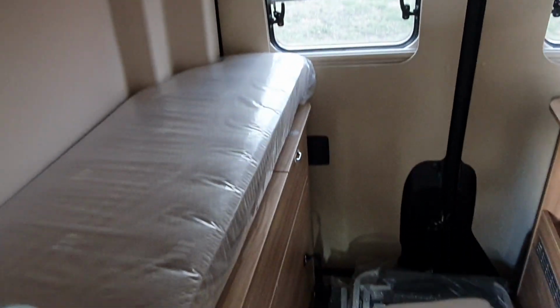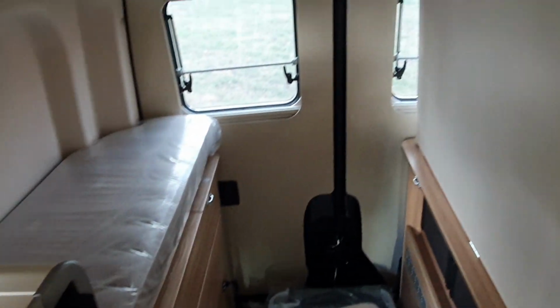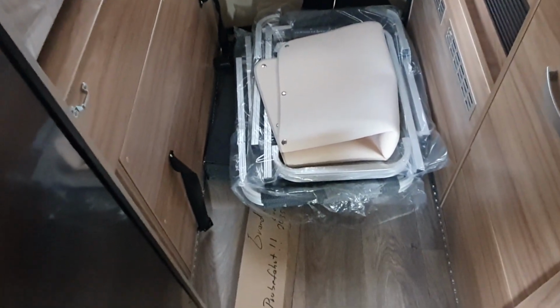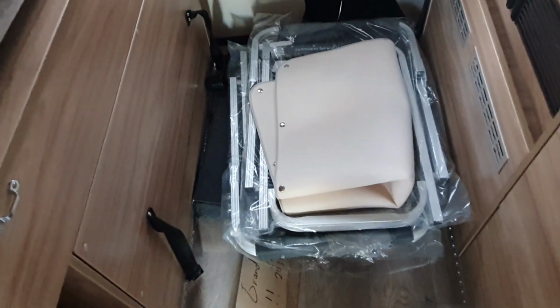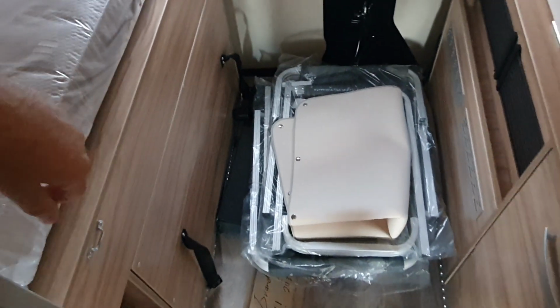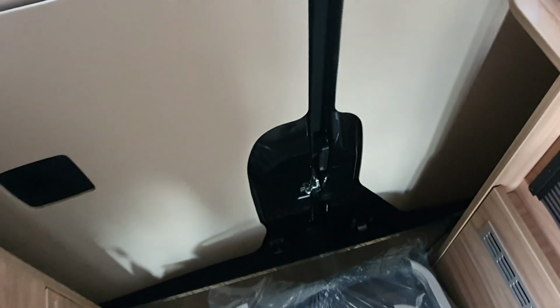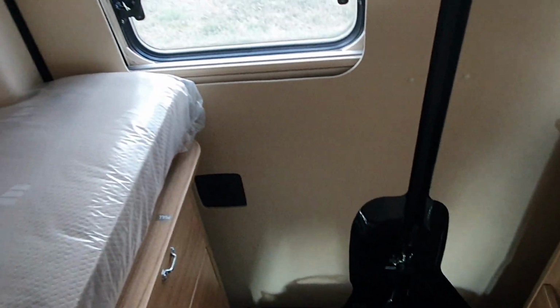And so, bed at the back. At the moment, the bed has been put up to show you how much space you've got down here. One nice little thing you get from Hymer, and it's a little thing, but I think it's really big: deck chairs. Nothing clever about that, of course, but at the very back here, there's a space for your deck chairs and your outer table. Very nice little thing there.